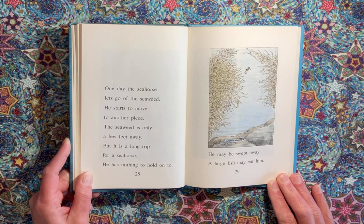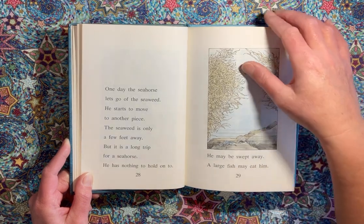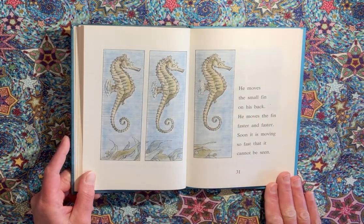One day the seahorse lets go of the seaweed. He starts to move to another piece. The seaweed is only a few feet away, but it is a long trip for a seahorse. He has nothing to hold on to. He may be swept away. A large fish may eat him. He moves the small fin on his back. He moves the fin faster and faster. Soon it is moving so fast that it cannot be seen.